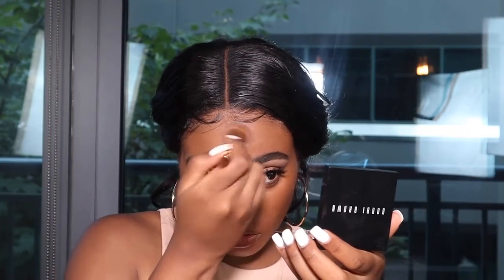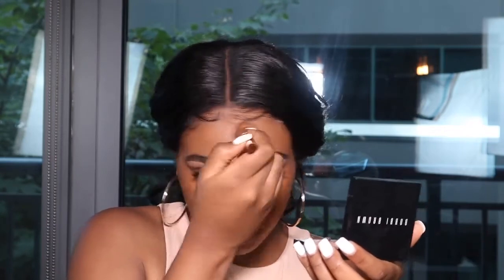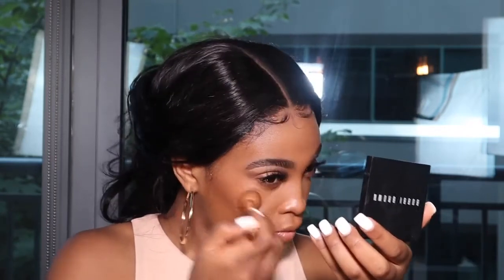Do you guys see that? So you can mix this product with any product you want. It's very universal. Do you guys see this? It's so bomb. And I love how it just looks really natural.